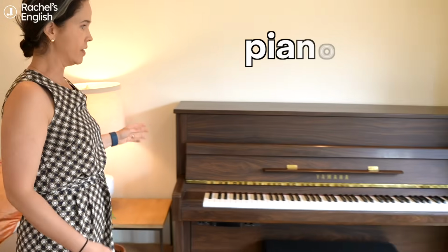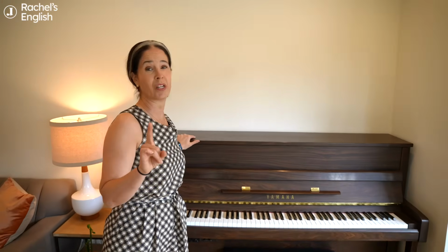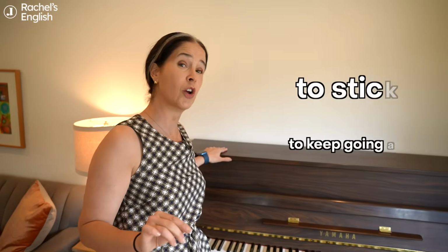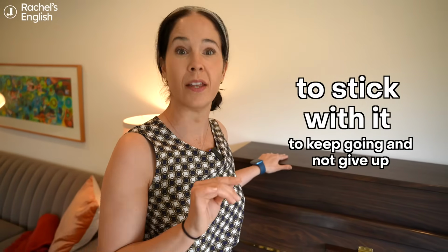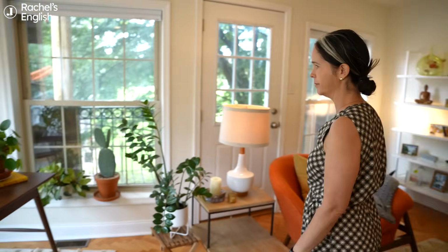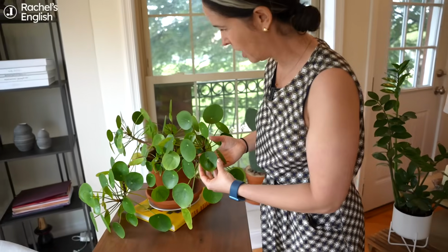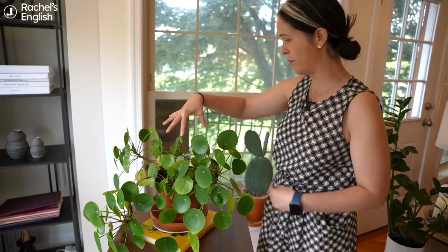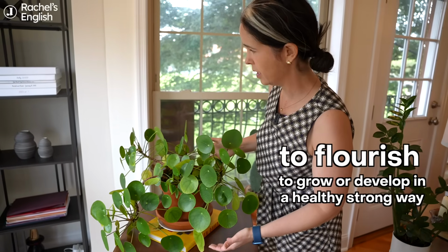Here's our piano, obviously. I am making both my children take piano. Do they want to? Not necessarily. Are they going to stick with it? Yes. We are absolutely sticking with it together. This is one of my favorite plants. Do you know what it's called, David? I don't. I love it. It was probably just about this size when we bought it, wouldn't you say? Mm-hmm. It's really flourished. I love that.